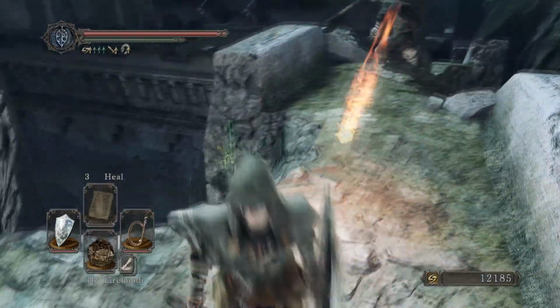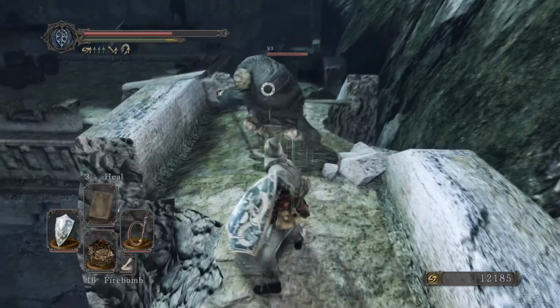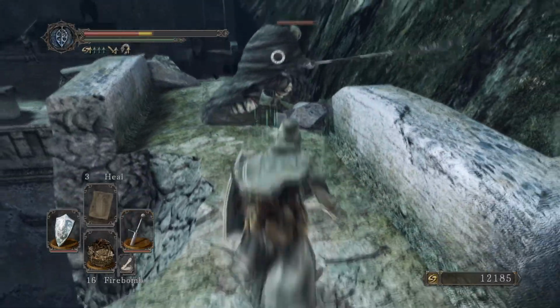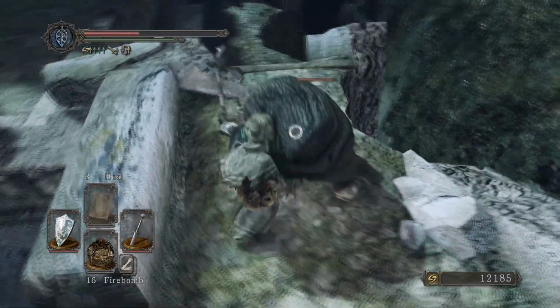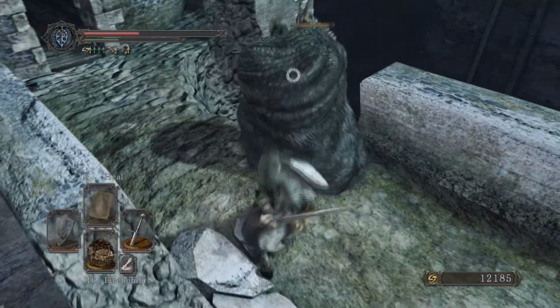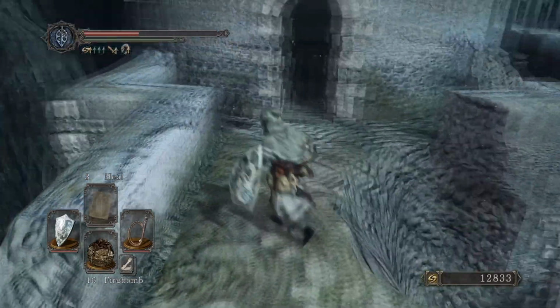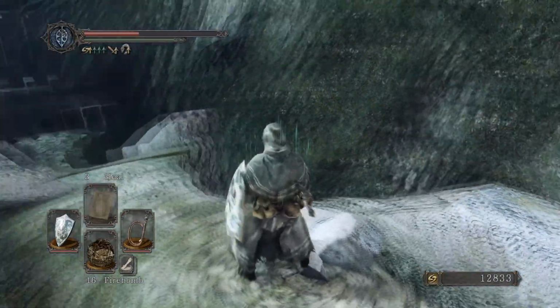Oh, he is coming at me. Ow, prick. Oof, not a good weapon for this. Come on, do it again. Okay, so don't use the whip on the big guys. That does actually make sense. They are rather large.